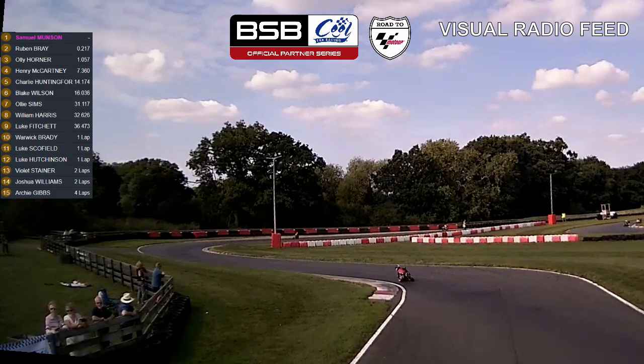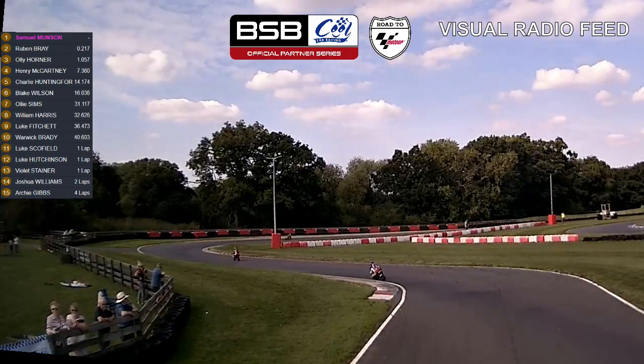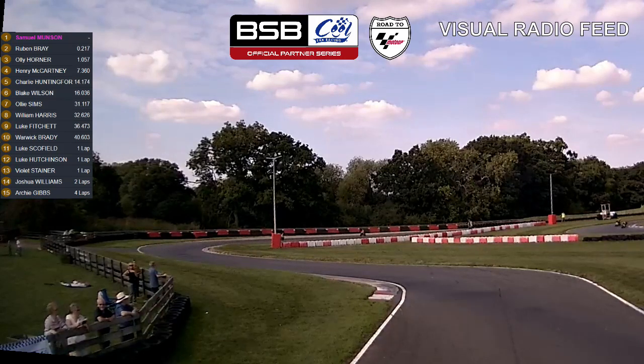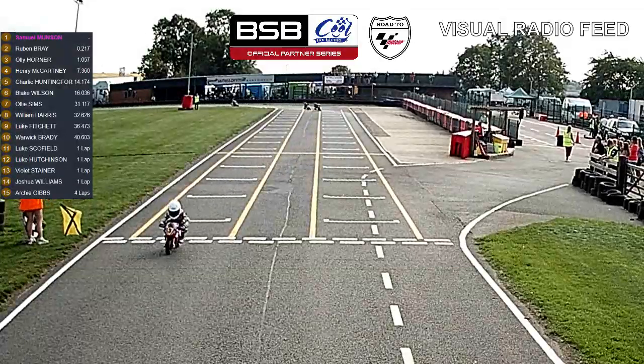I think Samuel Munson may have this. He's got a good gap at the moment. Through turn 8, we're going down to the last 3 corners now. Samuel Munson is just about going to resist this. Ruben Bray is closing in on this final lap. There is only a couple more corners to go. Ruben Bray isn't going to be able to get there. It looks to me like it's going to be Samuel Munson.